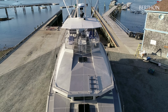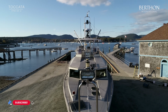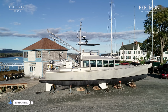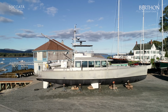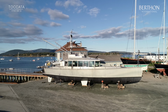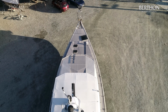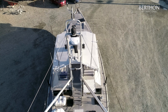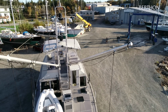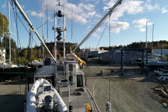She is FPB 64 number 3 and she was delivered in 2011, and here she is ashore at Southwest Harbour in Maine, looking very, very shiny. As you can see, she's just had a pit stop and she's out on the yard with new anti-fouling and prop speed on the stabilisers and the prop, which is a nibral full blade. And here we're having a look at her from above with her bare metal livery.